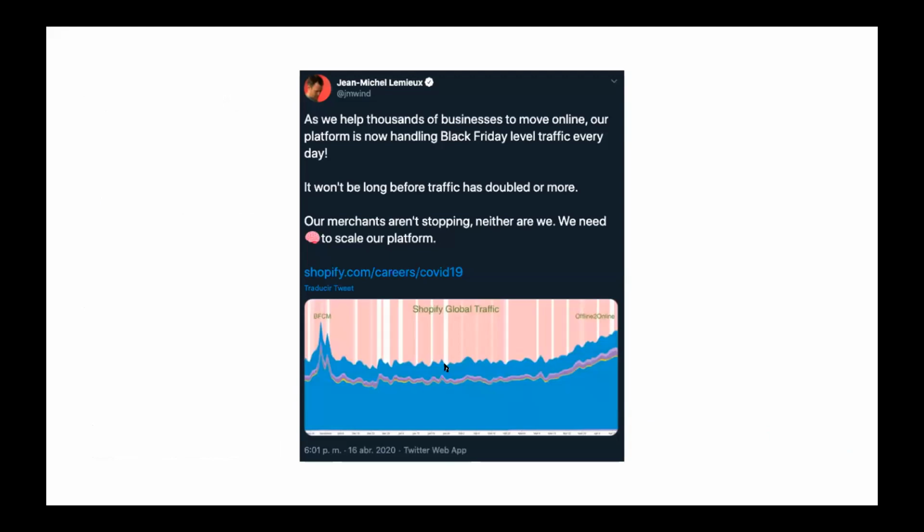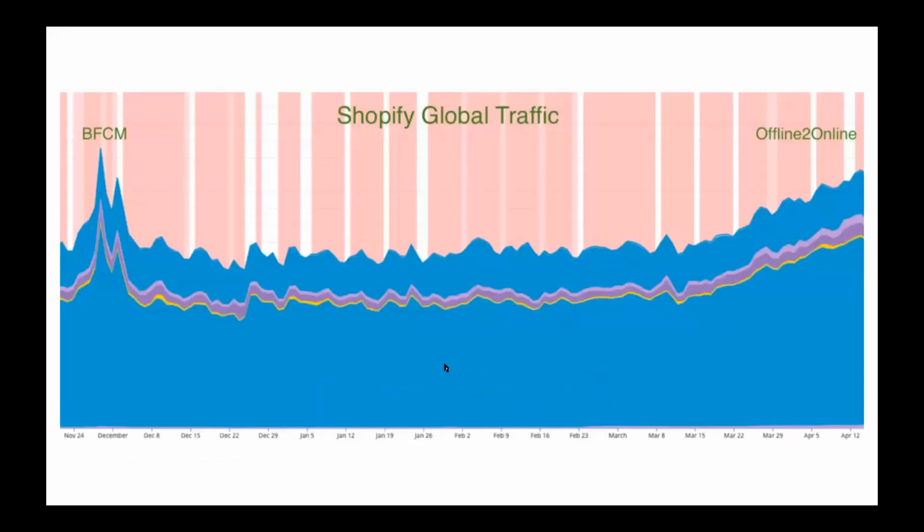So I wanted to start with this. This is a tweet from the CTO of Shopify back on the 16th of April of this year, which feels like a decade ago, but it's still pretty relevant today. He said, "As we help thousands of businesses move online, our platform is now handling Black Friday level traffic every day. It won't be long before traffic has doubled or more." And this is the graph.